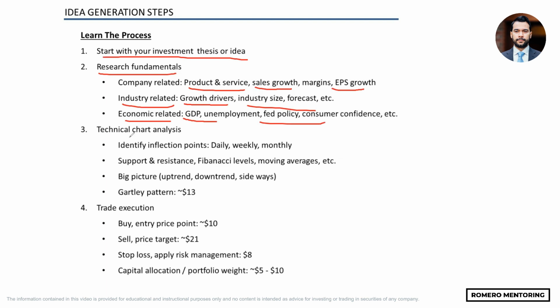In terms of technical analysis, we looked at a weekly and daily chart. We apply support and resistance. You saw that I looked at resistance, the most recent previous swing point, which is one of the reasons why I'm buying the stock, because it's right after that ideal purchase point, okay? We looked at the big picture. We applied charting patterns. We came up with a $13 price target.